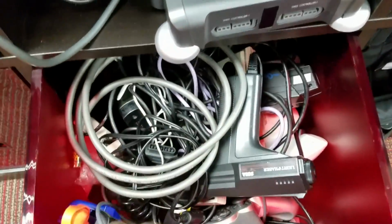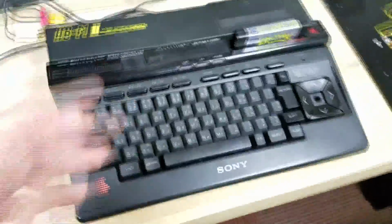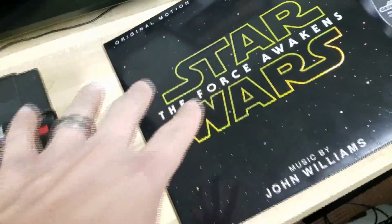And I have a cable here, which I'm going to put into my random bin of cables and light phasers and controllers. So here's my PlayStation 4 Professional. MSX computer. I'll be shooting this with the big camera for the Super Laydock review. Derek from Louisiana just sent me this.